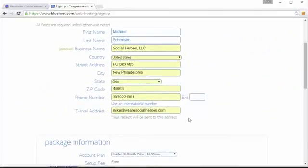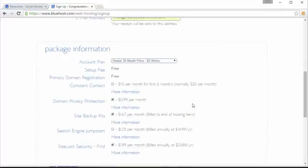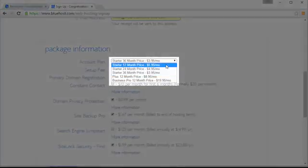Okay, and once you have all your information, scroll down to select some of the things that you might want. Now, like I said, I'm just doing this for instructional purposes, so this isn't really a website that I care to keep long term, so I'm going to change that to 12 months instead of locking in a 36 month. You can see the longer you're willing to lock in your rate, the better rate you get.